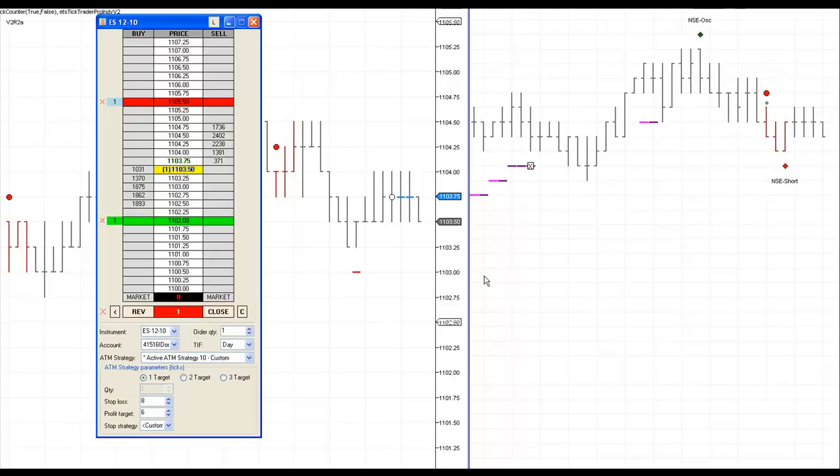So anyways, let's pause the video. Market's just moving really slow. So I'm going to pause the video and hopefully come back when we see some action down in this area. So let's go on ahead and pause.